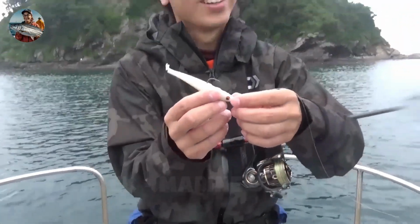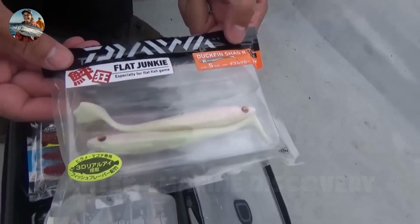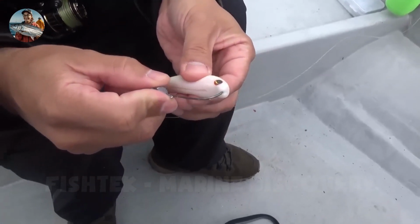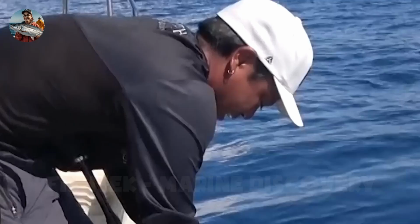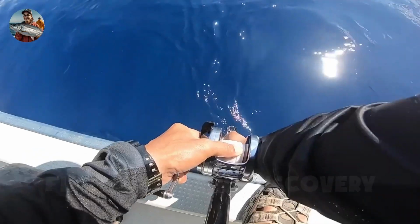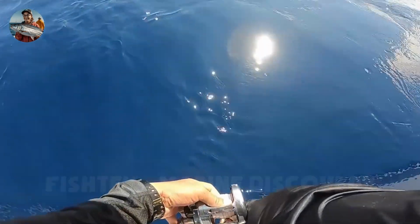The bait used for grouper fishing is usually small fish like sardines, shrimp, or frozen bait like mackerel or squid. Fishermen use either live bait or cut bait, depending on the fishing conditions. The bait is dropped close to the ocean floor where groupers tend to hide and hunt.